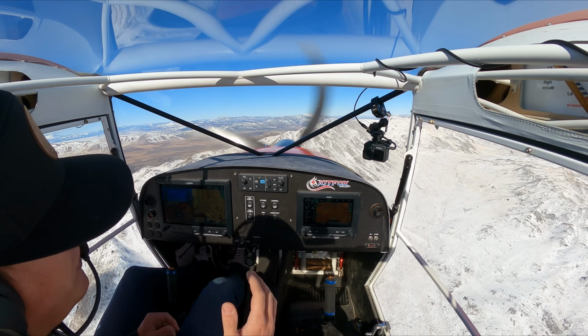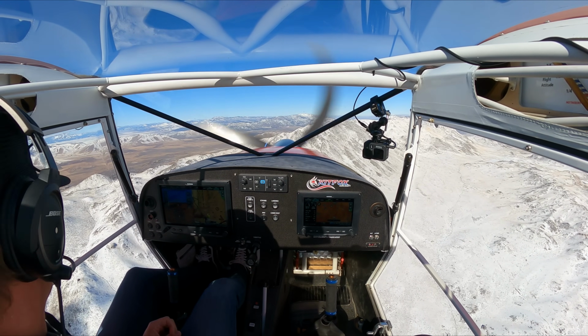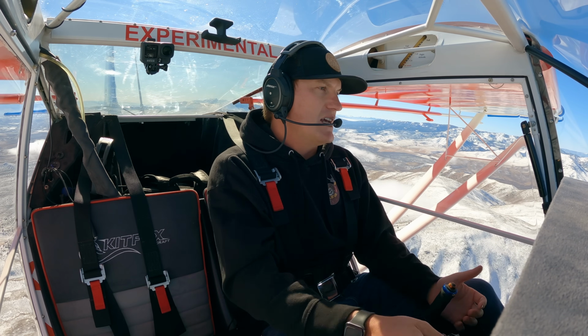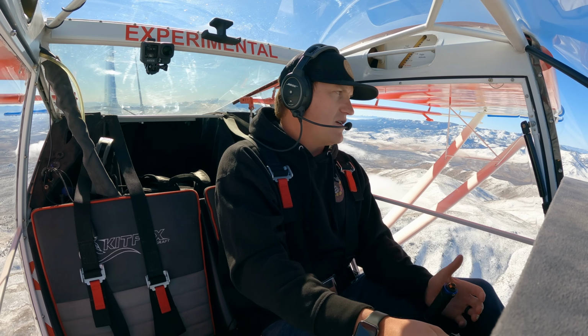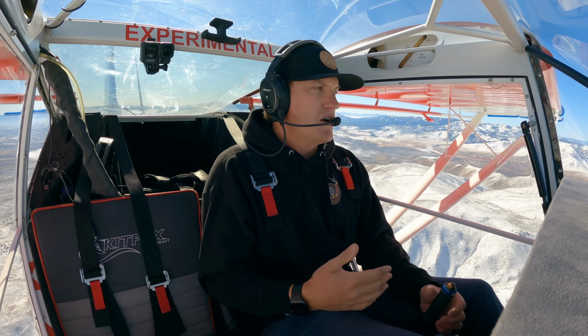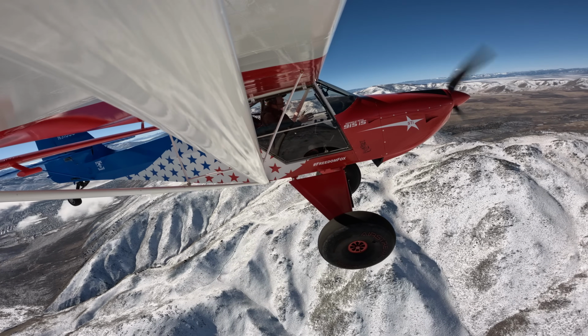So the ranger, who was a super helpful guy, looked into things and agreed that it is perfectly legal to land anywhere on Forest Service grounds. He did obviously mention to be aware that you can't be going out and building runways or building new roads or really damaging vegetation. But as far as just landing on Forest Service lands, he had no problems with that.